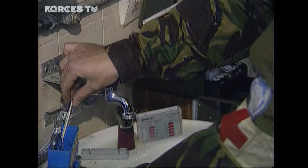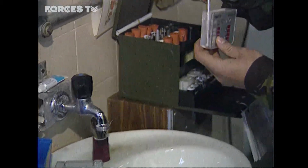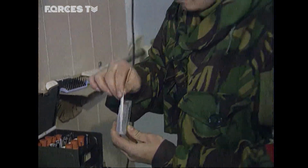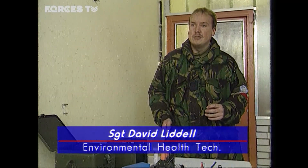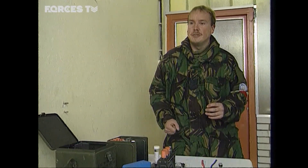The main problems presented to the medics have come from the local water, which, according to those who know about these things, is said to be harder than that which the soldiers are used to. I cover all the sort of water testing, rodent side, food hygiene aspects, anything like building structure and such like.